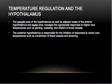Temperature regulation and the hypothalamus. The preoptic area of the hypothalamus, as well as adjacent areas of the anterior hypothalamus and septal area, manages the appropriate responses to higher core temperatures such as panting, sweating, and dilation of blood vessels. The posterior hypothalamus is responsible for the initiation of responses to cooler core temperatures such as constriction of blood vessels and shivering.